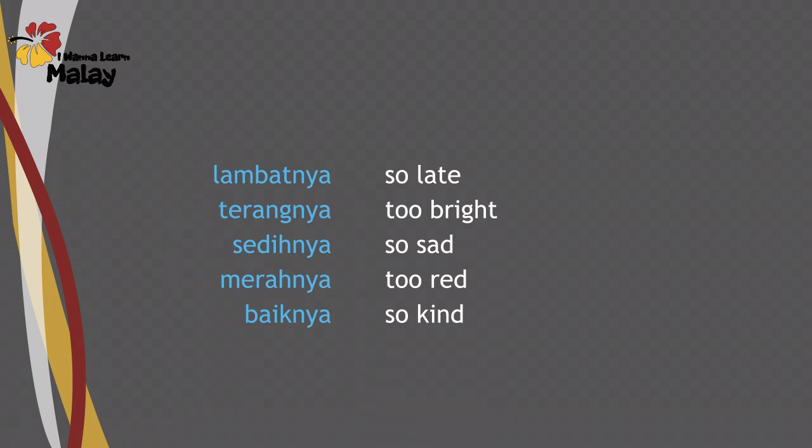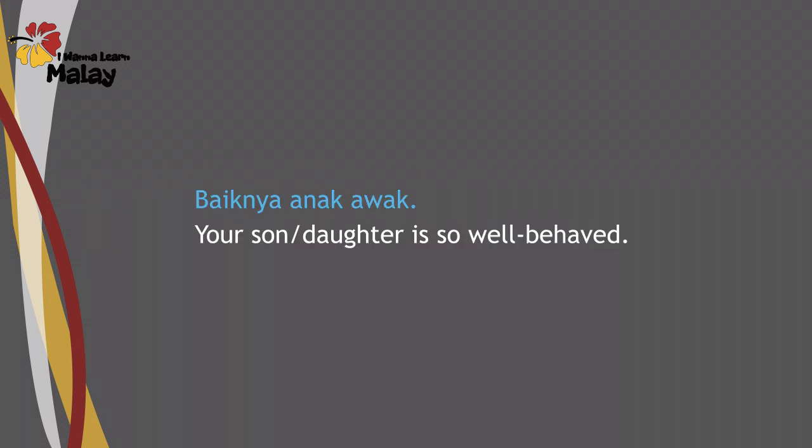For example, lambat means late. Lambatnya means that's so late, or sedih means sad. Sedihnya means I'm so sad or that's so sad. Okay? If someone is commenting on your child, baiknya anak awak. So that means your child is so kind or your child is so good. So it expresses an admiration in a way.